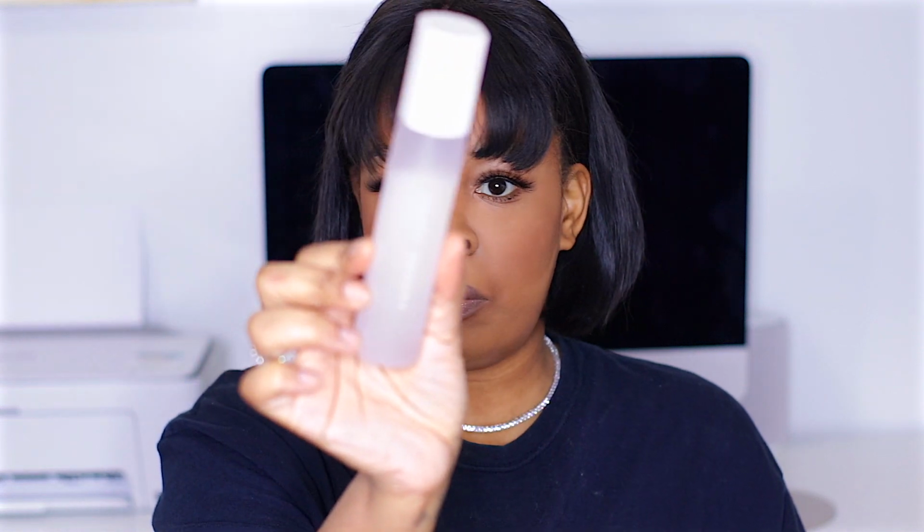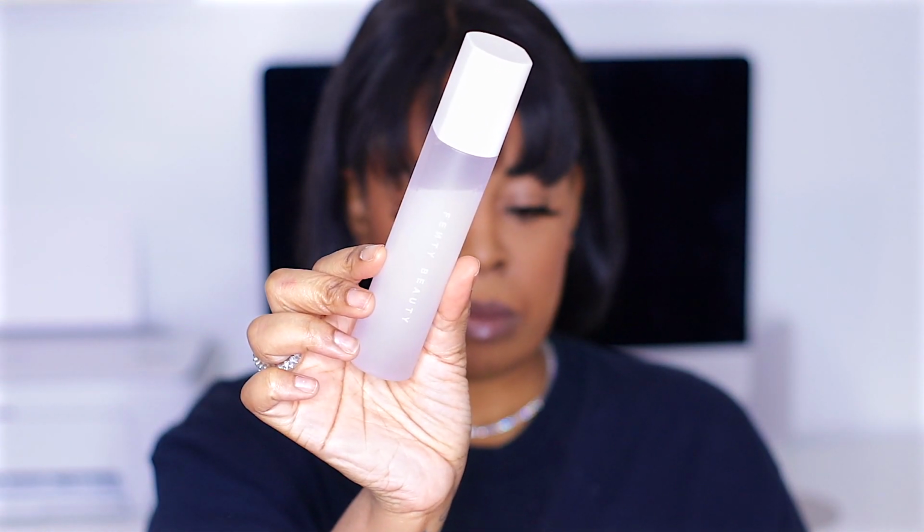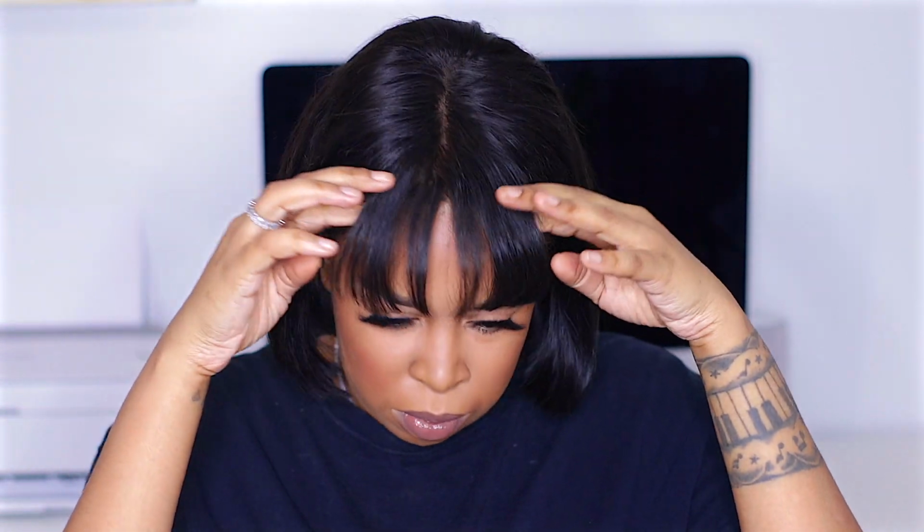And now to finish everything off, I go with my Fenty Beauty What It Do spray. I'm gonna shake this up and I spray this all over my face. These bangs is not sitting right today.